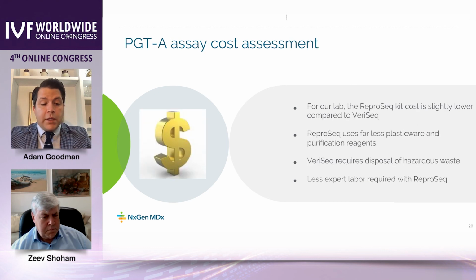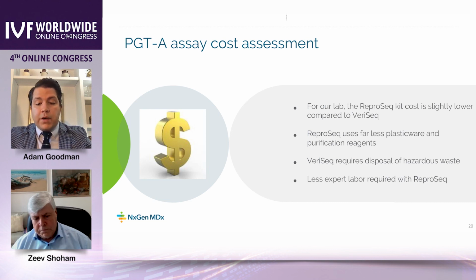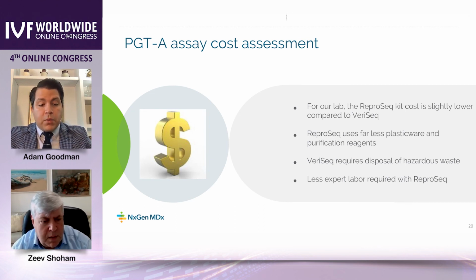With regards to pricing, our lab saw only a relatively modest reduction in reagent costs for ReproSeq PGS compared to VeriSeq PGS, about a 15% reduction at the 24 sample per run level. However, the ReproSeq workflow also uses far less consumable plasticware. Does this drastically lower the cost per sample? No, but it easily tacks on a couple hundred of US dollars per run, which adds up over time.